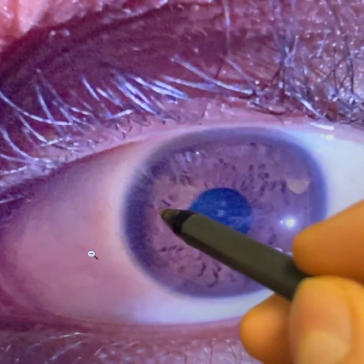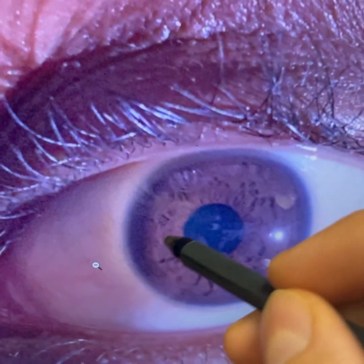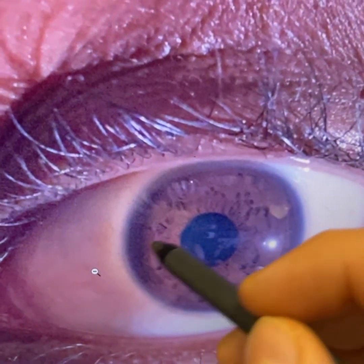Right here is where the voice box is located, okay? And beside it is esophagus, and here's the scapular region, all congested of lymph. You want to address that. Use the respiratory tea and the respiratory 1 tinctures to help strengthen these parts.